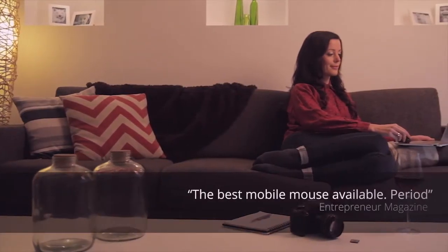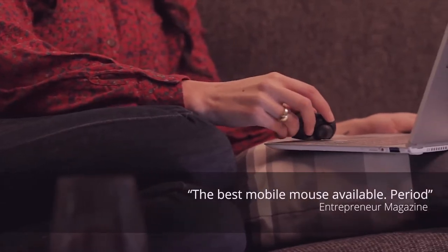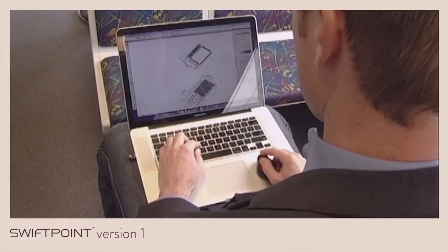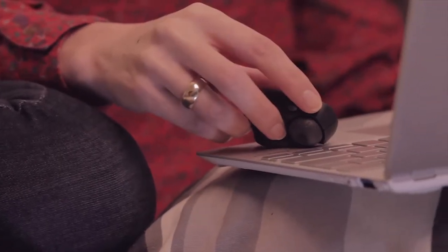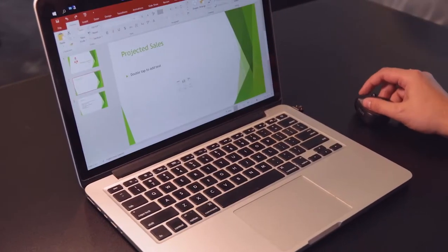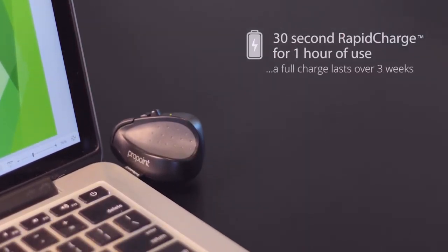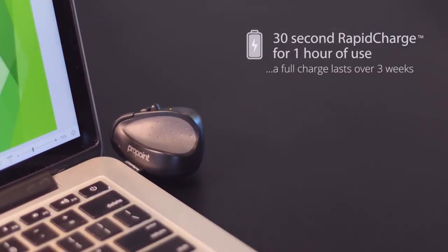No desk, no problem. If you're sitting on a sofa with your laptop, in a cafe, on a plane, or in a train or bus, this is where ProPoint shines. You can use it right on your laptop palm rest. The USB receiver also charges the mouse. A 30-second rapid charge gives 1 hour use, so you never get caught short.